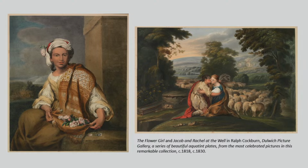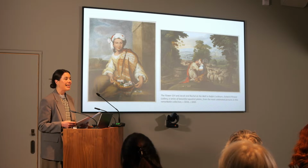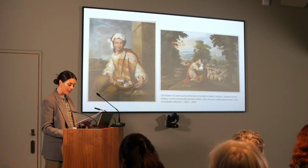So, taken from the book of Genesis, it captures the moment when Jacob sees Rachel standing by a well. We can see the well there on the left of the couple, with her father's flocks of sheep who pepper the composition here in the background. And he immediately falls in love with her. And here the figures are shown in this moment of tender embrace.